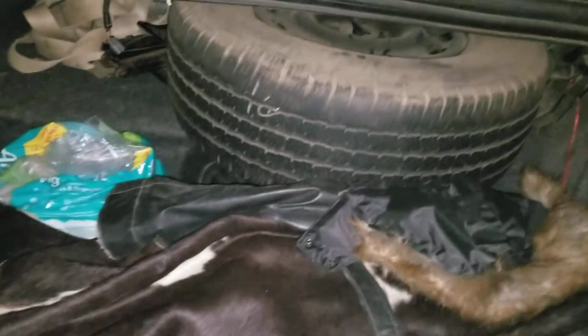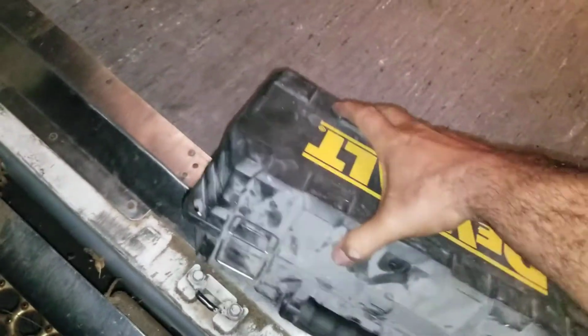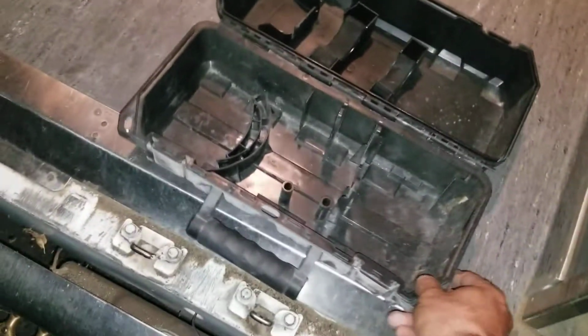So I'm basically going to start loading up some stuff in the back of my daily driver here and see how much room I can realistically have without overdoing it. So I'm going to use this for some of my supplies. Just seems like a convenient little... actually, I know where I need one of those. Put that up here.